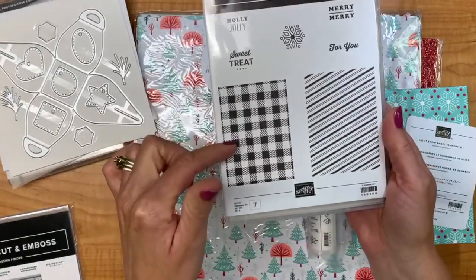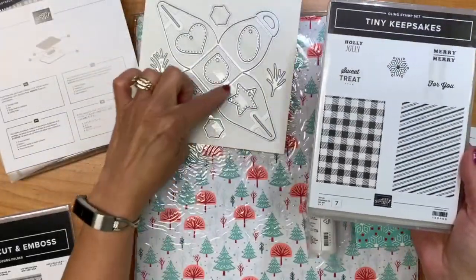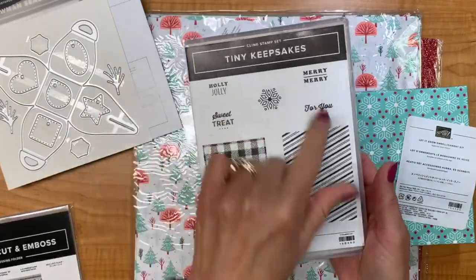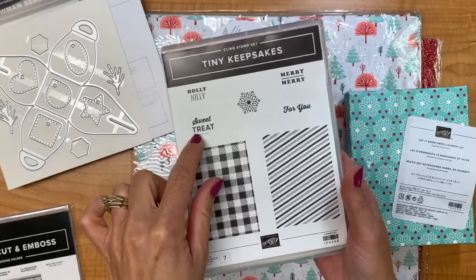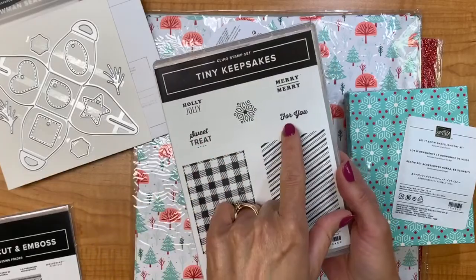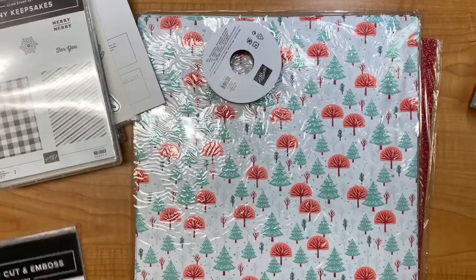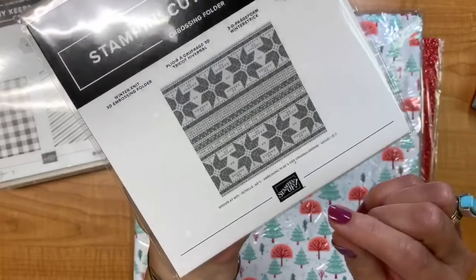Possibly. So this is really cute, and it comes with a little stamp set that is a clear mount, and if you already have the buffalo check, this is a perfect match to it, and it's made to fit these sizes right here. And then there's diagonal stripes as well, and some cute little sayings for Christmas, but not just for Christmas. So Sweet Treat could certainly be for any time of year, could be for Halloween as well as Valentine's, any occasion, of course. So that is part of this suite as well. And then we have a Stampin' Cut and Emboss machine. I'm going to hold that up as high as I can.